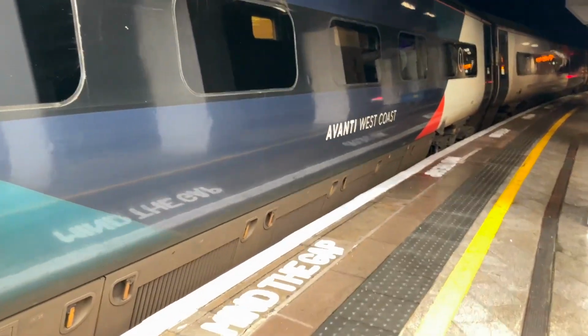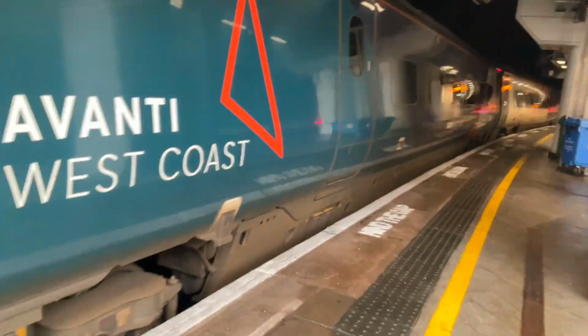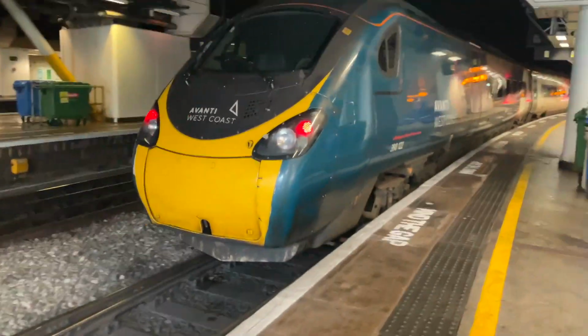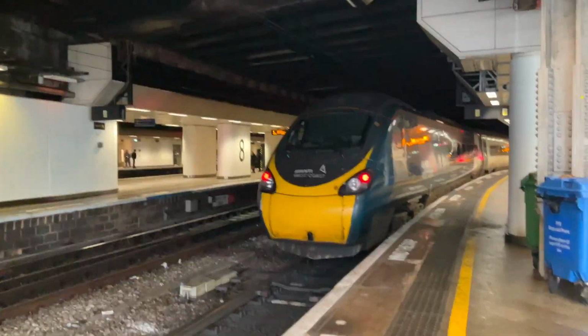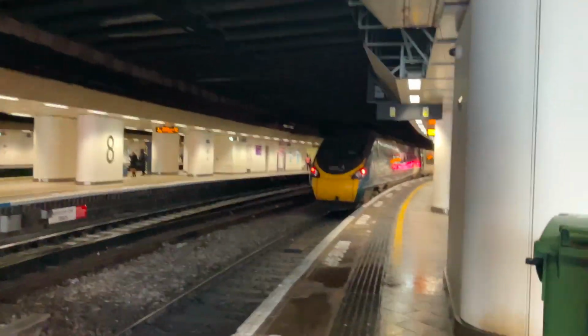Departing out now is Avanti West Coast Pendolino 390122, on an Avanti West Coast service for Blackpool North from London Euston. This was my service from London Euston to Birmingham New Street on 9P65.